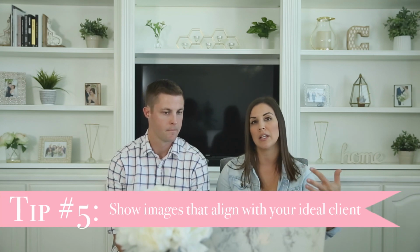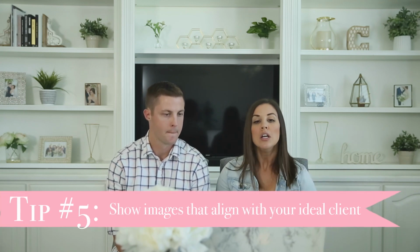And on that note as well, you'll want to make sure that you're showing images that also align with that ideal client's core value. So for example, if details are really important to them and they really love to splurge on fancy things, then you're going to want to show that in your grid. If they're adventurous, you're going to want to show those really awesome adventurous scapes. You want to make sure what you're showing is attracting that ideal client and pulling them in.